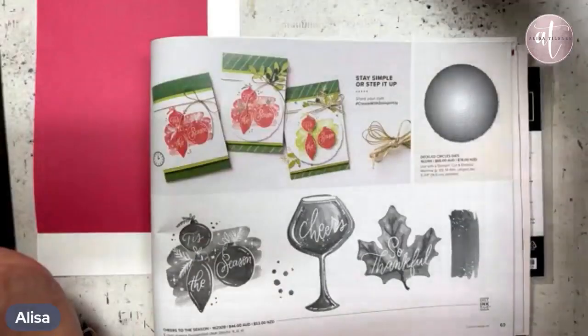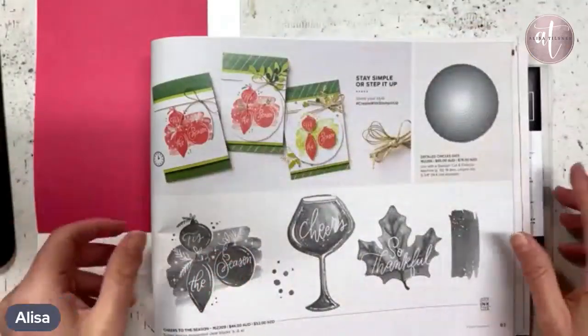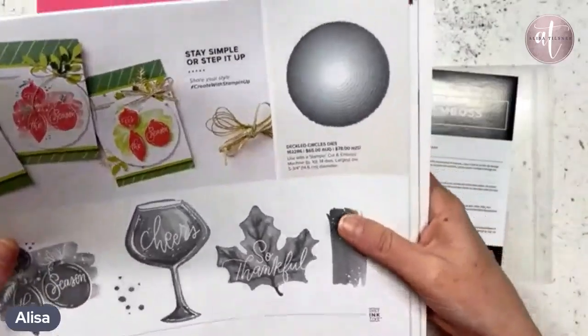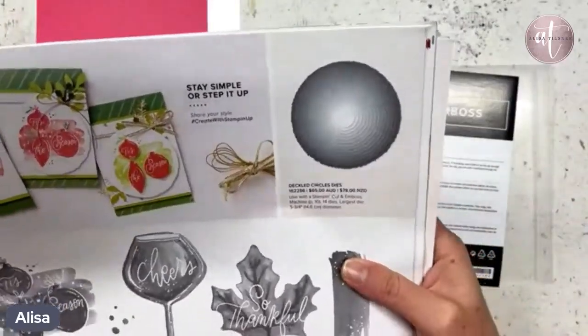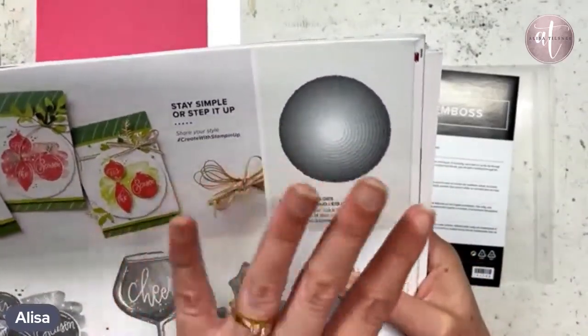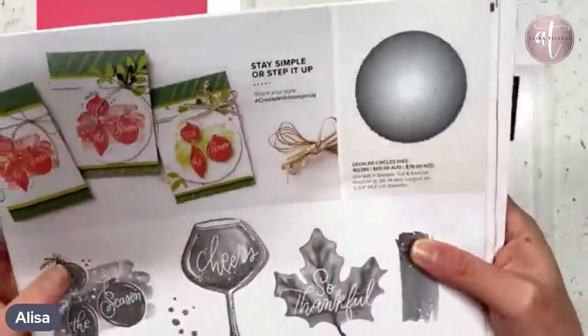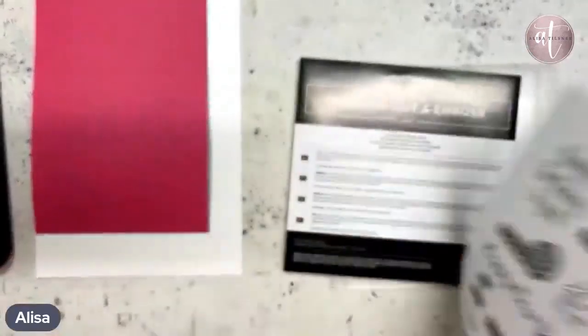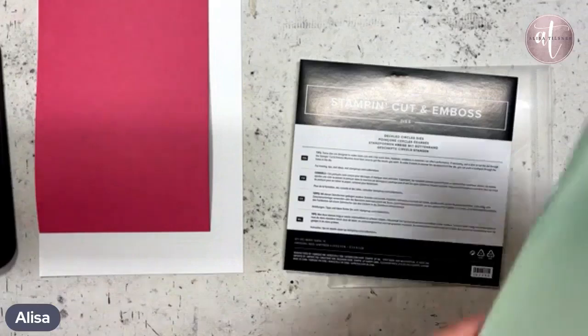Okay, so switch cameras. The Deckled circle dies are on page 63 of the Australian mini catalogue and they are $65. They're a standalone die, so they could probably be quite easily missed in the catalogue. The Deckled circles, they are massive.